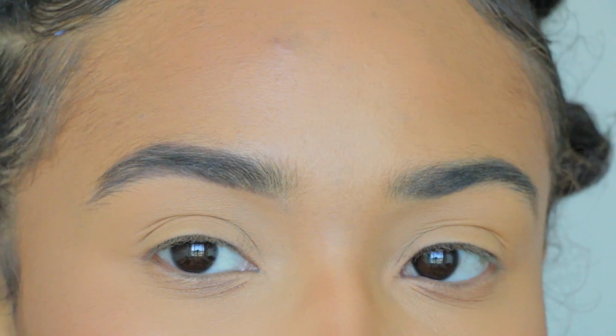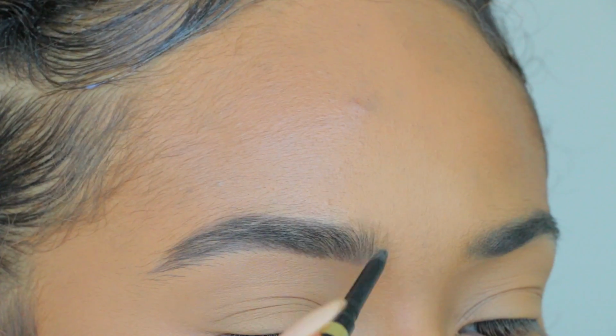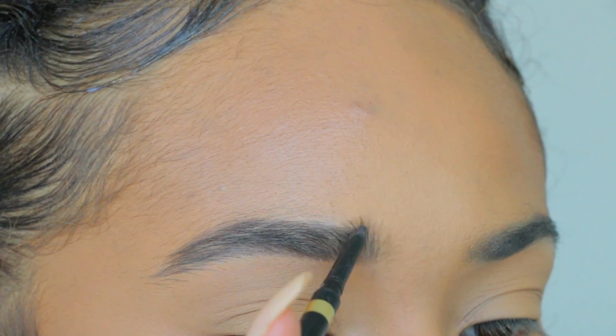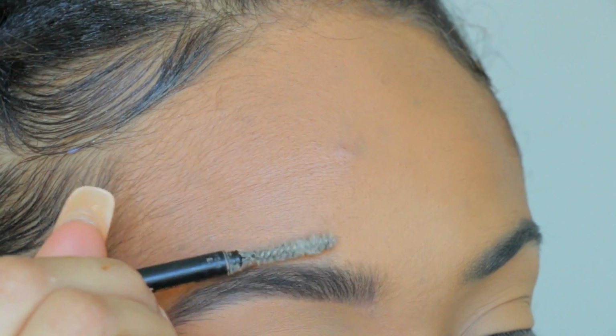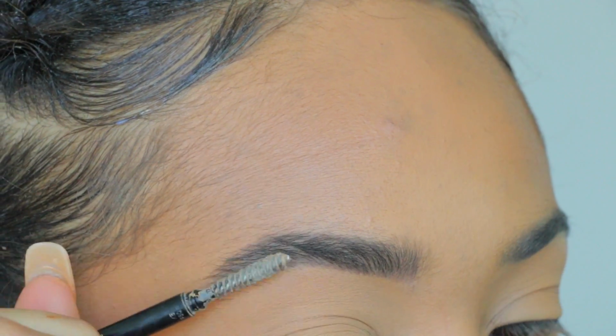And I'm just creating hair-like strokes, just towards the front, because the front of my brows are pretty thin. I'm just going to lightly brush that product through my brows.